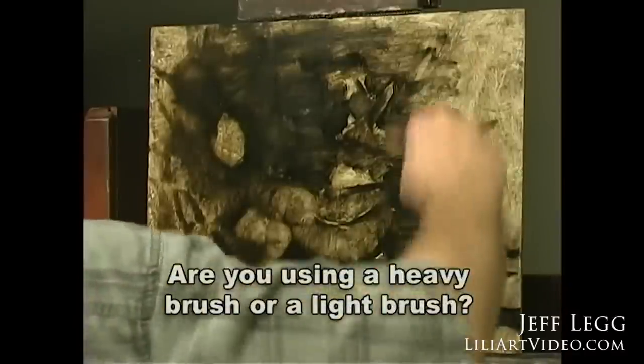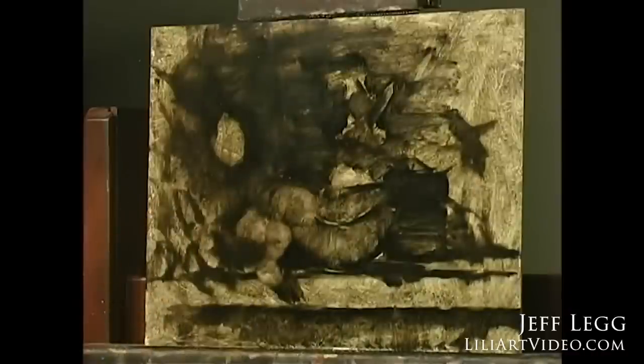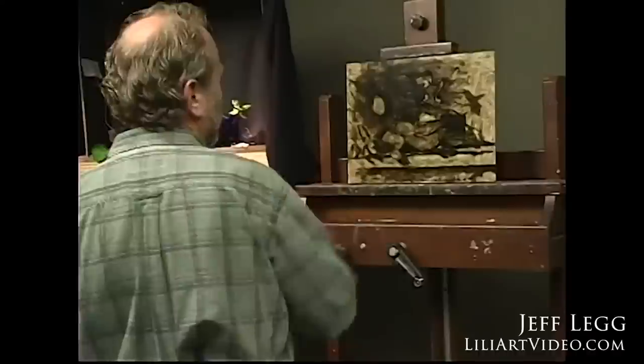Are you using a heavy pressure or light pressure with that brush? Medium. Okay. It doesn't take much to knock it down.